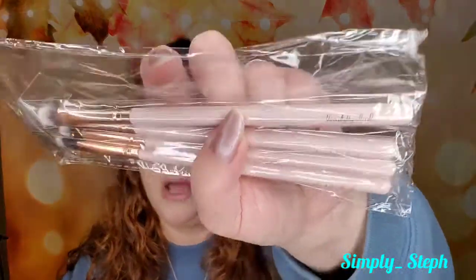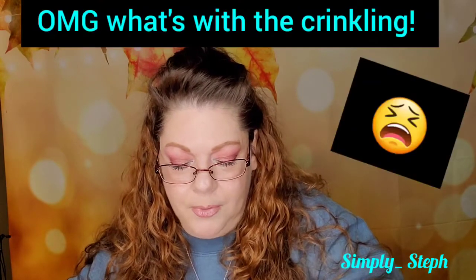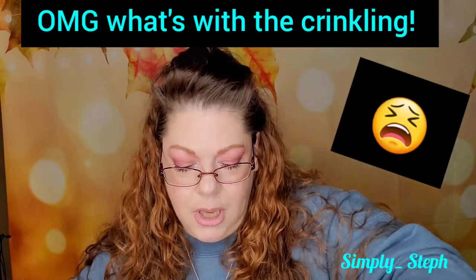We do have this brush set, and this is from Beauty... I can't read that. Glasses would help. Where are my glasses? Oh my God. I'm trying to do this one-handed and it's not working. Okay, so this is Beauty... what? Beauty by a Bird. That's right, Beauty by a Bird. I swear that's what it says. I don't know if you guys can see, probably not. I just didn't want to touch the bag. I mean the brush. But here, let me see if I can get it out really quickly and show you.